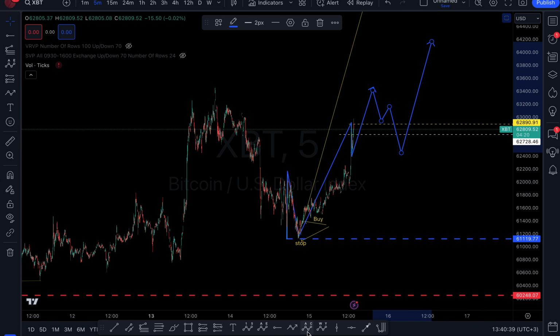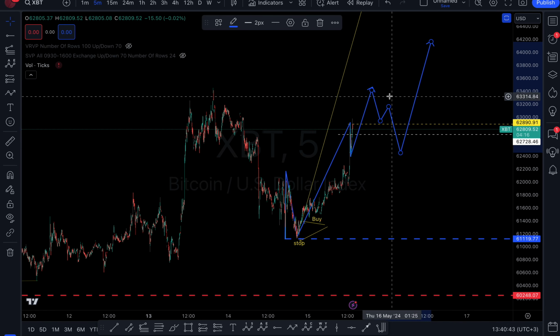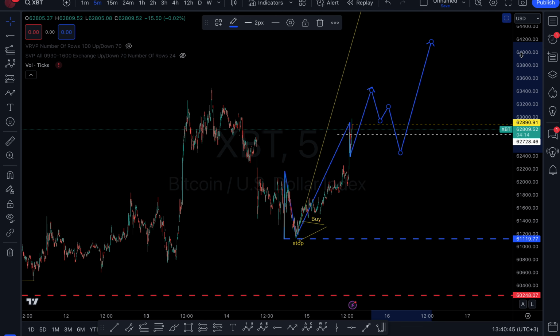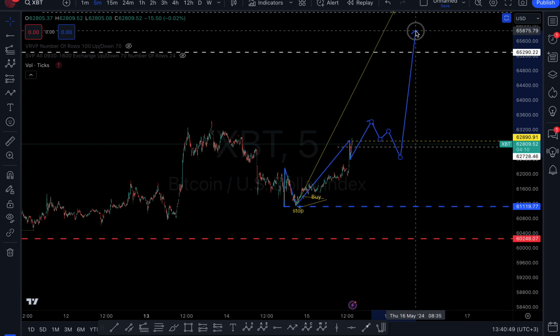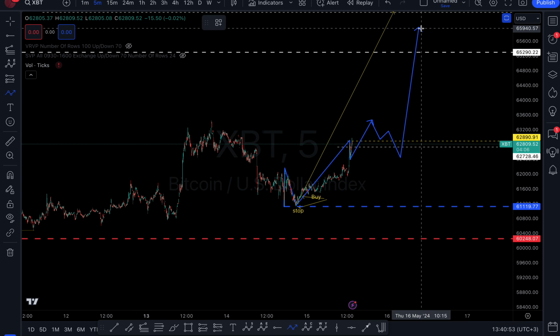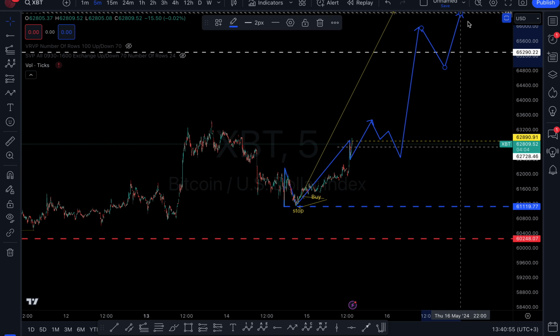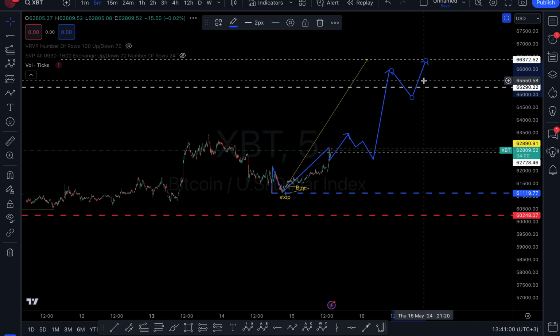This will be good because this move from here to here will be wave 1. And if this is wave 1, wave 3 will be coming way up there. So we'll be kind of pumping and dropping until we finally hit this level that I'm looking out for, 66,000.